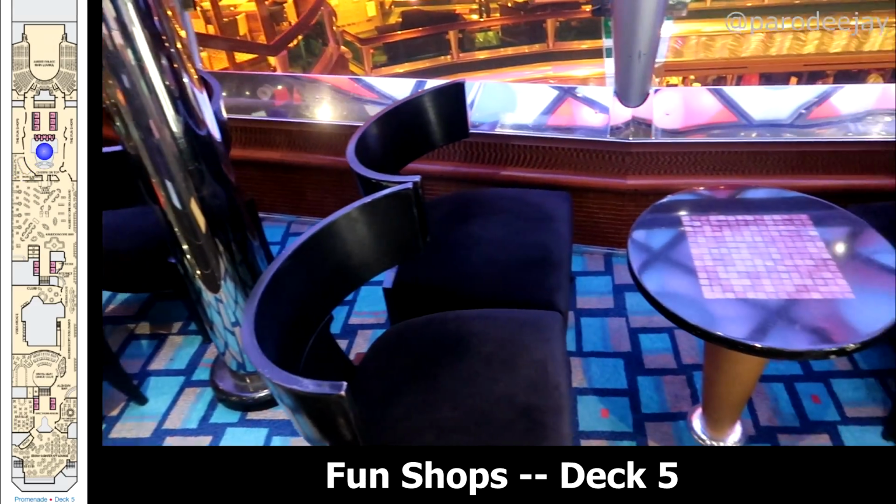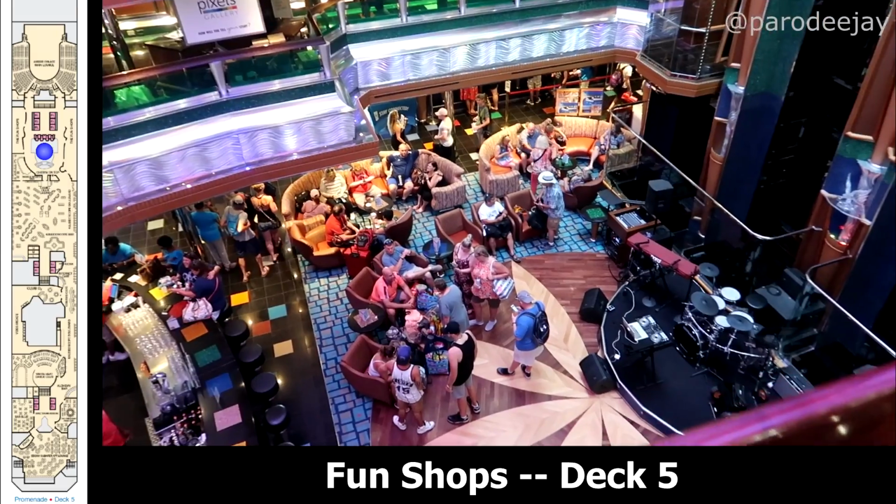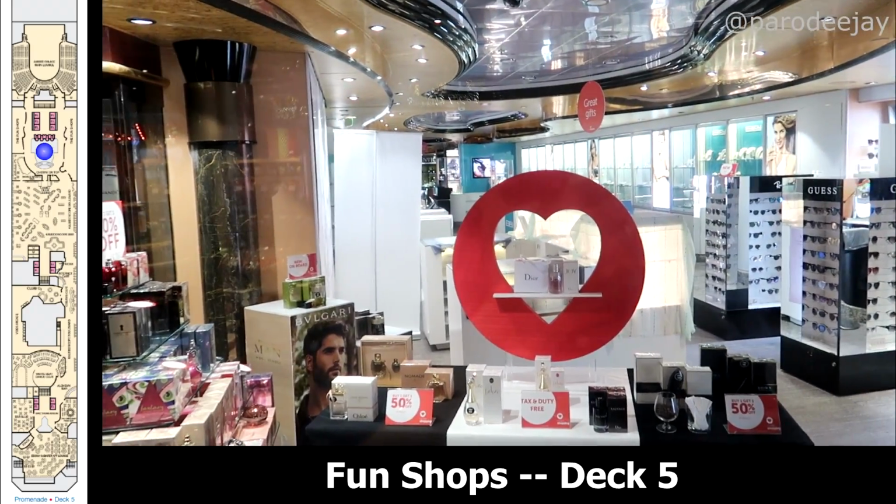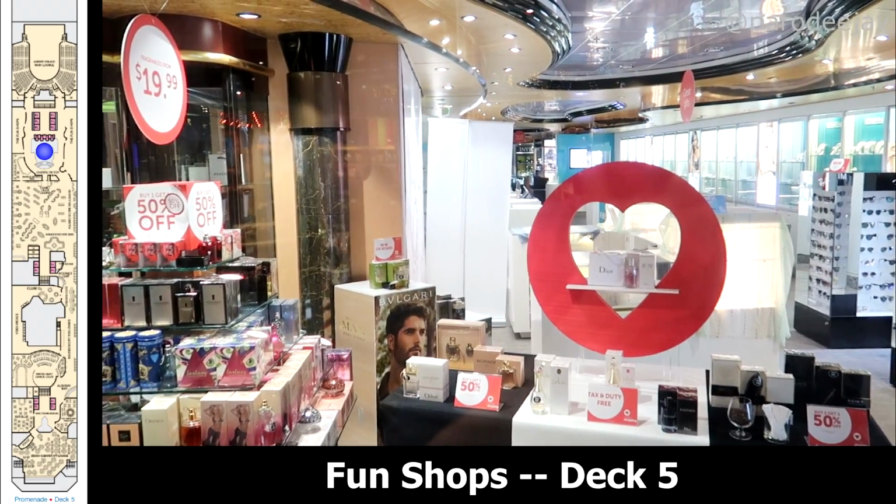Actually, out here in the atrium on Deck 5, they had some cool little seats that overlook down into the lobby that we thought was cool. Just another little atrium shot. And a couple of peekies into the fun shops.